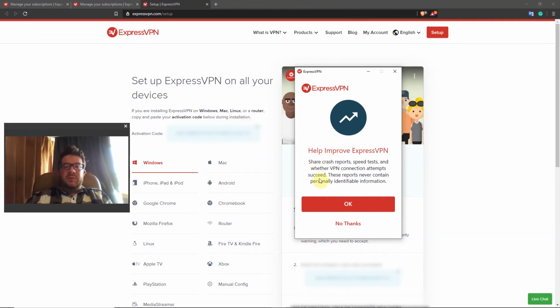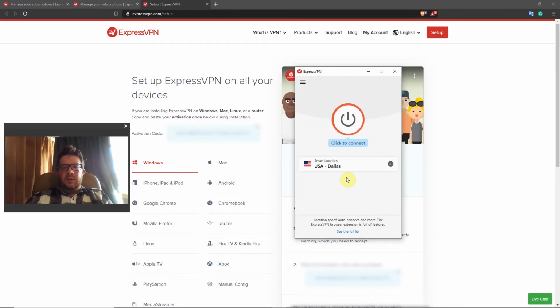And then it asks if you want to help improve ExpressVPN by sending crash reports and speed tests and other anonymous data. What this does is if you run a speed test or if your VPN isn't working or not connecting, it'll compile a crash report and send that anonymously over to ExpressVPN. So if they have a whole bunch of those, they know they have an issue they need to address, possibly for an update. It's up to you whether you want to do that or not. I say okay. And now we are in the application.